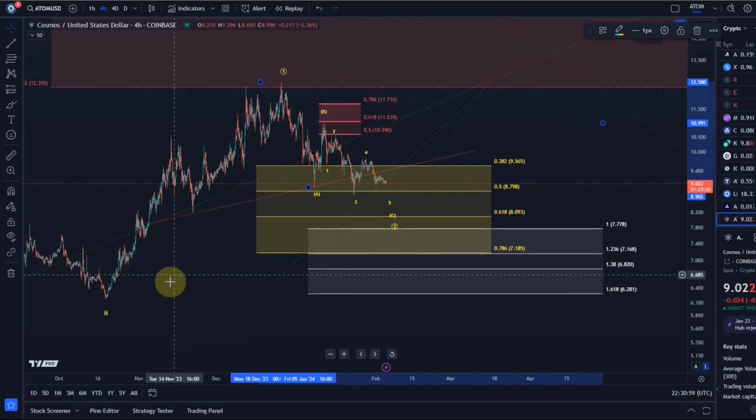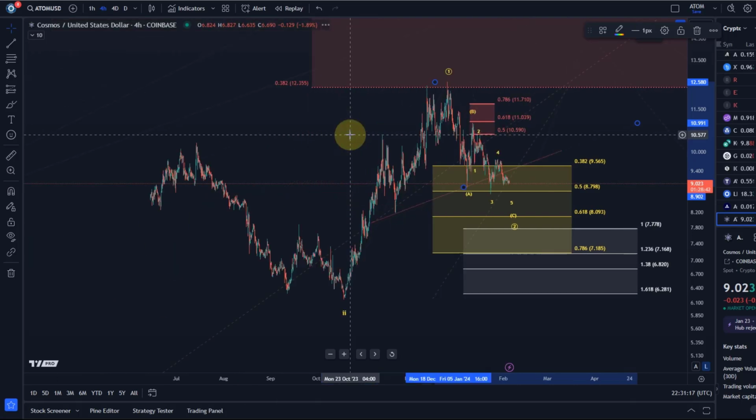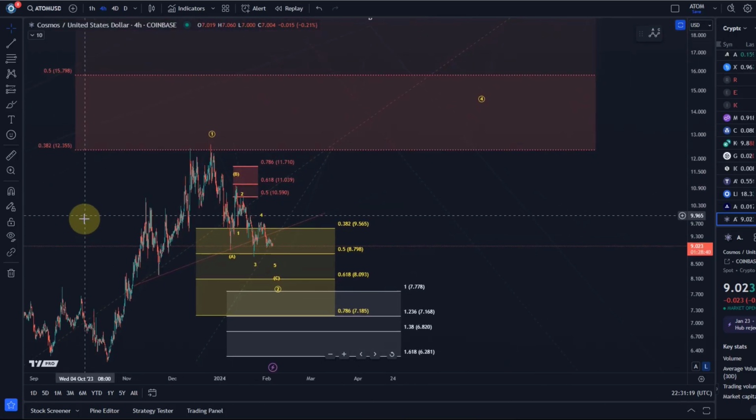Okay. Invalidation point, very important to know, that's down here at $6.14. It's the beginning of the wave 1 to the upside. At the latest there, this scenario will be invalidated, but already below $7.18, I will assume that we are going to see invalidation. Third wave rally, if the third wave unfolds from here, what would be a target?